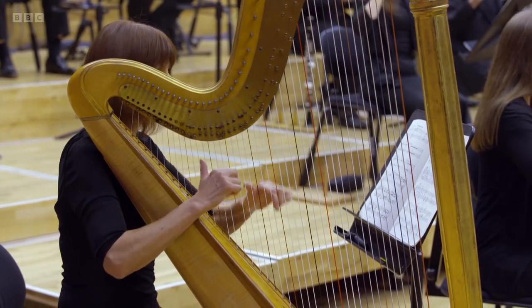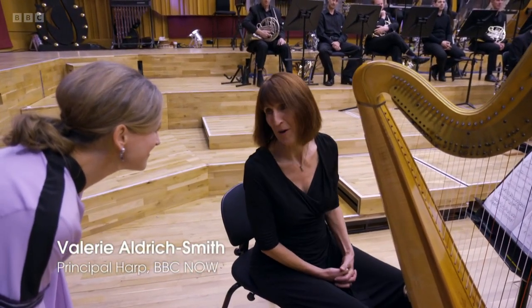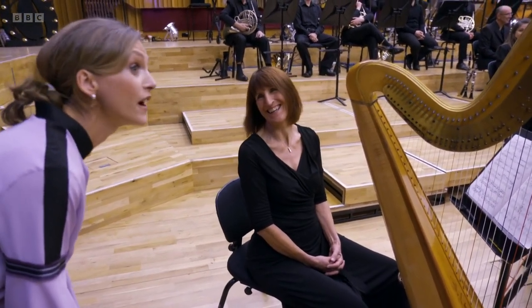The tempo is a challenge. If the conductor takes it a bit fast, then you just fall off on the harp. Moritz, did you hear that? Don't take it too fast, she's saying.